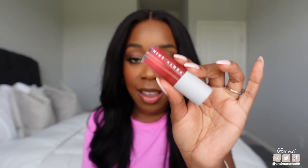Obviously it doesn't smell like Fenty Skin, but it does kind of have that minty cherry scent. Like Fenty Skin is cherry, this one is cherry, but it kind of has a mint to it. Maybe I'm the only one that smells that in this, but to me it smells kind of like cherry and mint. But yeah, girl, get Fenty Skin.